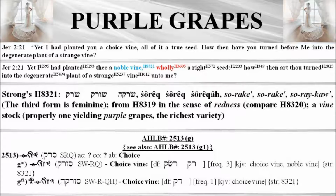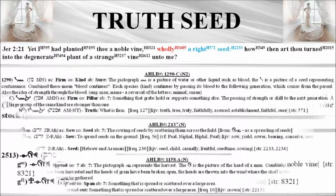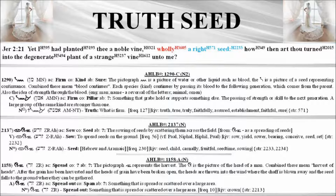We see it in the ancient Hebrew lexicon. It's a choice vine. Really, that's pretty much all the information we get. It's an adopted root again, is the fact that it is a choice vine. So this noble choice vine that was planted is to be wholly, all, fully, completely, and I would say this time all does mean all, a truth seed, a right seed.